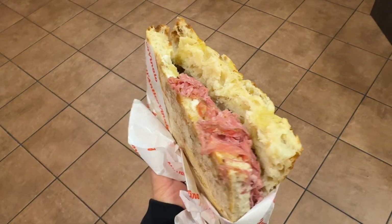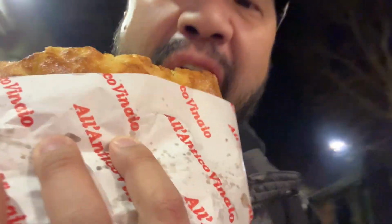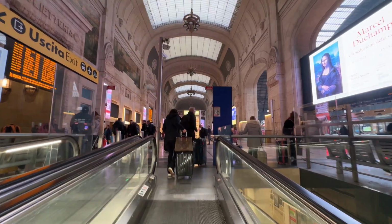That was me trying to flex my Italian, which is terrible. Anyways, check that out. Oof. This is the first bite. Second bite. I actually needed two hands to eat that.